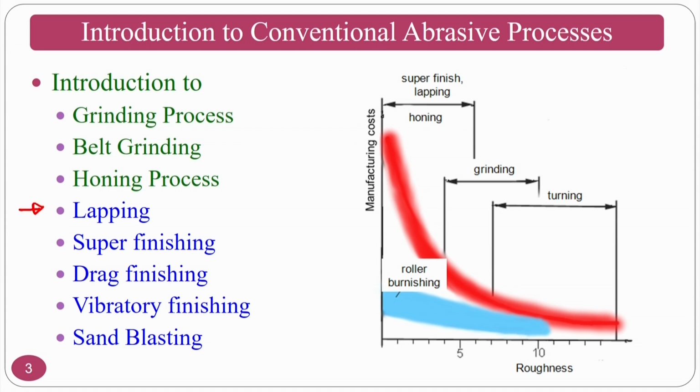As you know, super finishing, lapping, and honing are among the costliest of the conventional abrasive finishing processes, because the manufacturing cost is high compared to the grinding and turning processes, which are a multi point cutting tool and a single point cutting tool respectively. And the roughness that you can achieve, that means the finish you can achieve, is very low. That means the roughness value is low, meaning the surface finish is better. That is what I want to say.